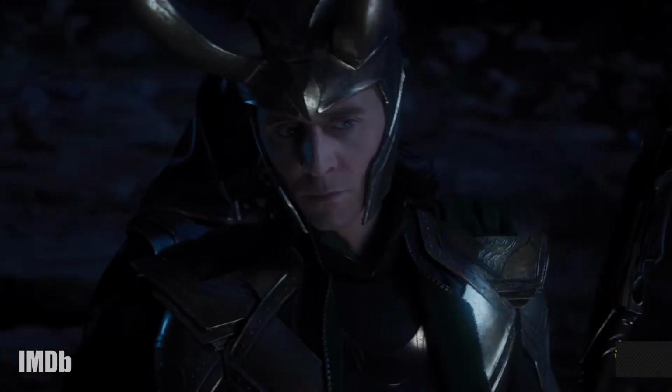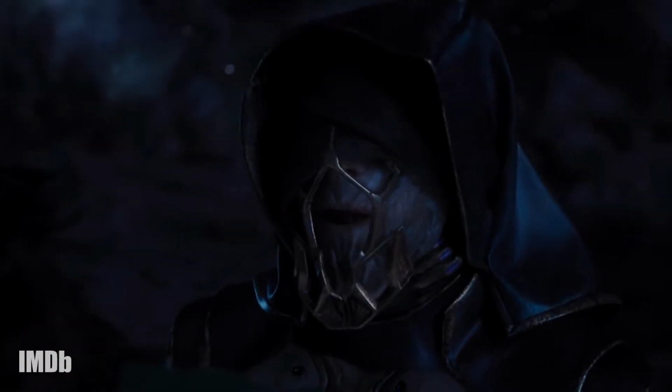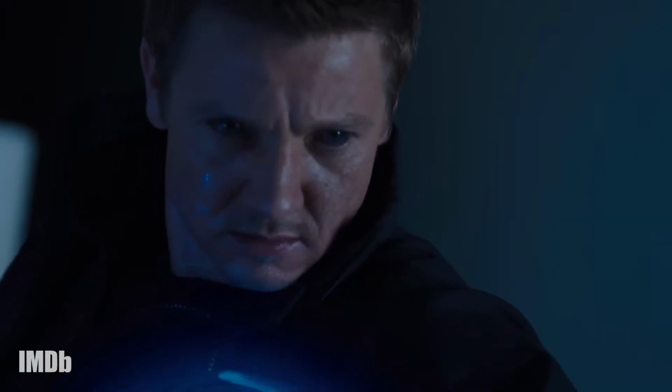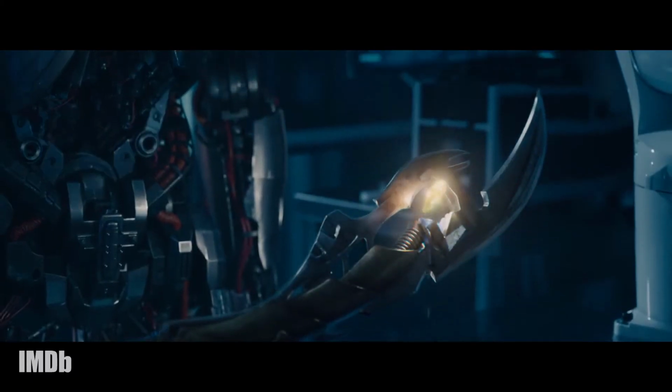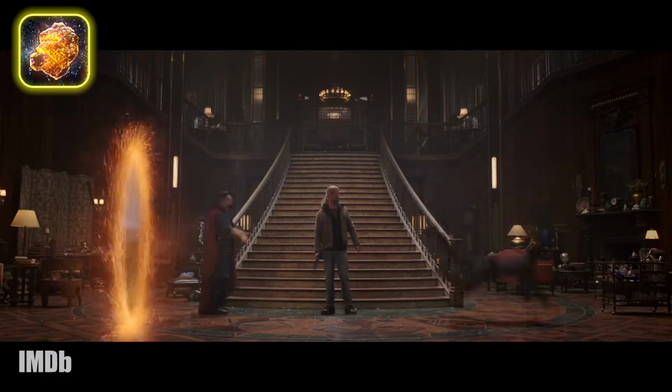Loki knows he won't be able to just stroll in and yoink the Tesseract, so the Other, who is essentially Thanos' executive assistant, gives Loki this scepter, which can shoot energy blasts and control minds because it is powered by the Mind Stone. Sorry, getting ahead of myself, because we didn't know that yet, and Thanos may have not known it either, because if he had, he probably wouldn't have handed over one of his Infinity Stones to a doofus like Loki.